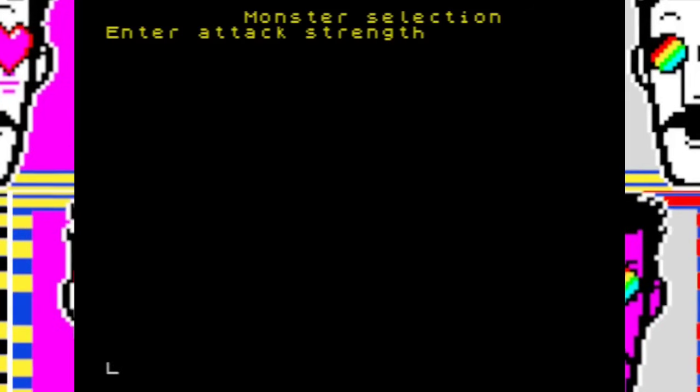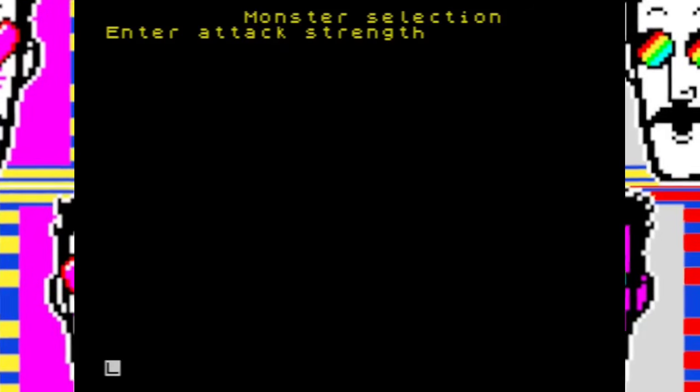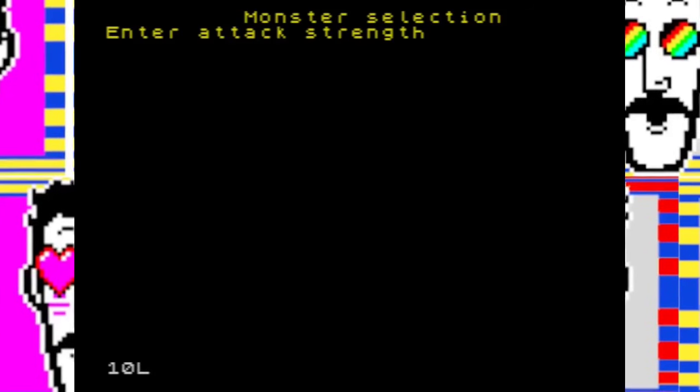Now into the monster selection. First thing you do is choose your attack strength. You have 50 points to spend. This is the attack strength, which is used in combat with barbarians. I'm choosing 10 here, which is the number suggested in the magazine.